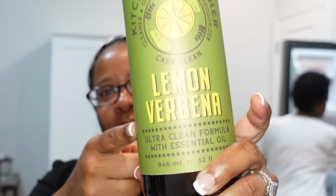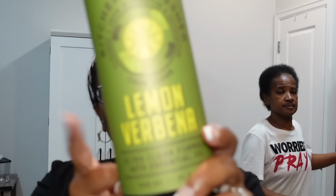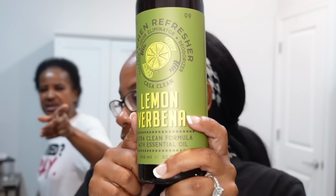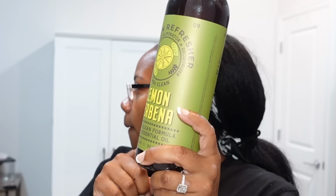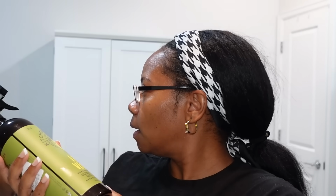Okay, so from HomeGoods, I got the spray my mama recommended, the lemon verbena. This one smells really good. Okay, let's focus in on you. When you get a chance, look up verbena. It goes way back to the 1800s. It's something they used back in the 1800s.